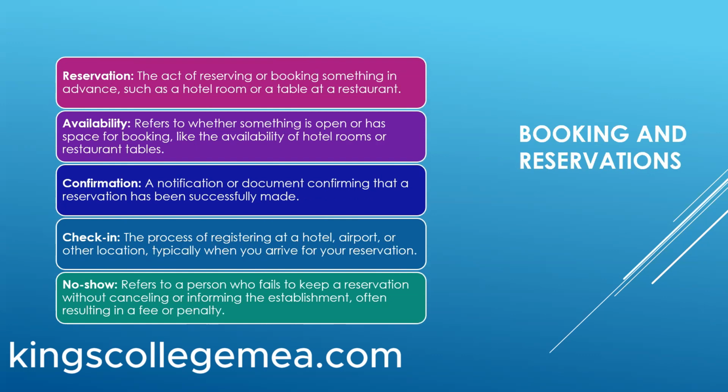Now let's look at booking and reservations. A reservation is the act of reserving or booking something in advance, such as a hotel room or a table at a restaurant. Availability. This refers to whether something is open or has space for booking, like the availability of hotel rooms or restaurant tables.